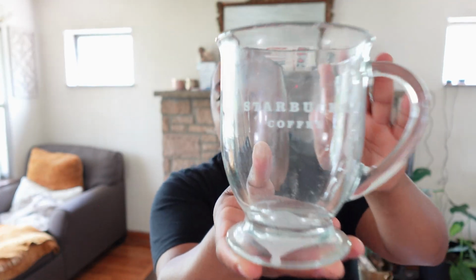As a person who loves anything and everything coffee mugs, I found this large clear coffee mug. It is a Starbucks mug. So we're going to go ahead and get this cleaned up, get it bleached. I thought this was a good deal. They only had it priced at $1.99, and it has no chips, no cracks, nothing. So we're just going to go ahead and get this cleaned up.